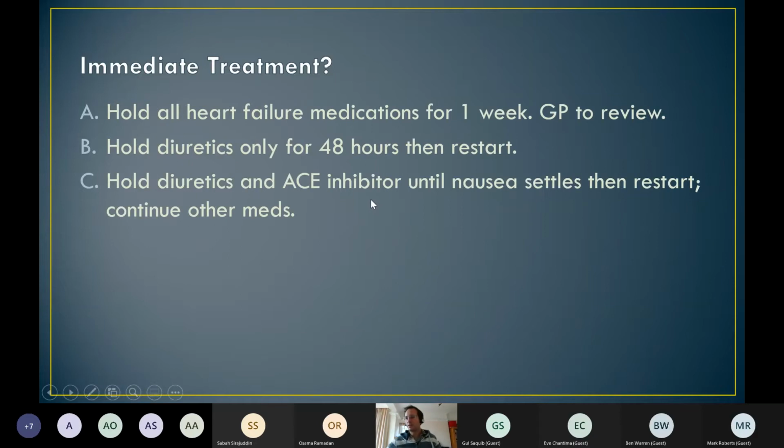What about the heart failure drugs? Imagine that his blood pressure is normally about 90/50 and his heart rate's normally in the 50s. Do we want to do anything with the medications? So we've got this acute renal failure and dehydration. Do you want to stop those?